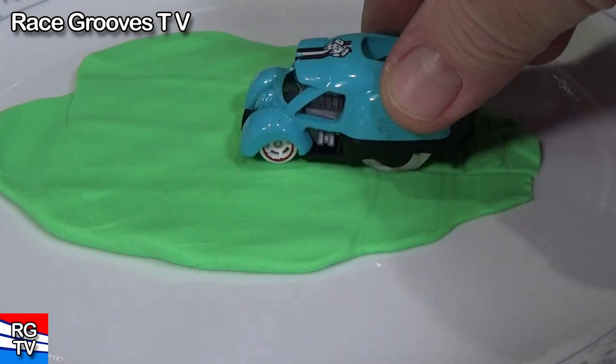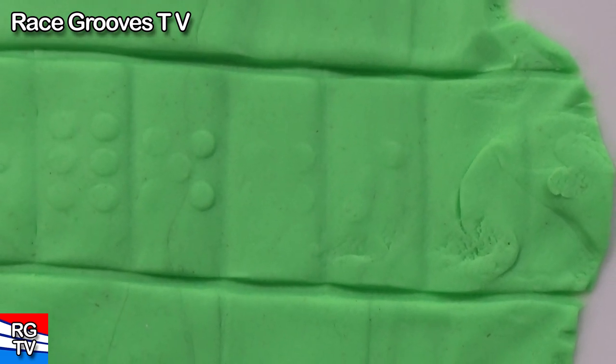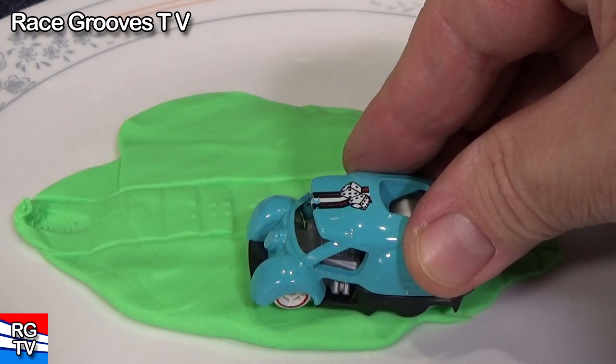Let's see. Chonk, chonk, chonk, chonk. Oh, you can see the lines. You can kind of see some of the dots, but not all of them. You can definitely see the grooves from the edges of the wheel drum and the lines that separate each number. Let me try one more time. I'll push a little bit harder. See if I can get the dot.